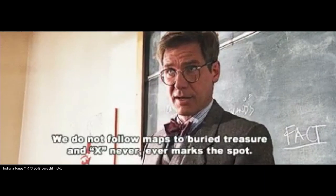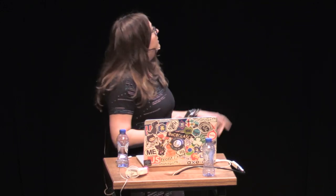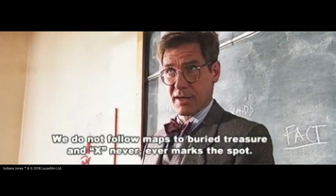Now, this might shock you a little, but Indiana Jones doesn't actually do any real archaeology. The closest he gets is when he's in the classroom and he delivers this great line, "We do not follow maps to buried treasure, and X never ever marks the spot." Real archaeology is not glamorous. It's backbreaking, it's really labor-intensive, and a lot of research is involved. You have to have really careful attention to detail, but a lot of times you never actually go anywhere with it, and this is a lot like trying to fix the performance of legacy code.